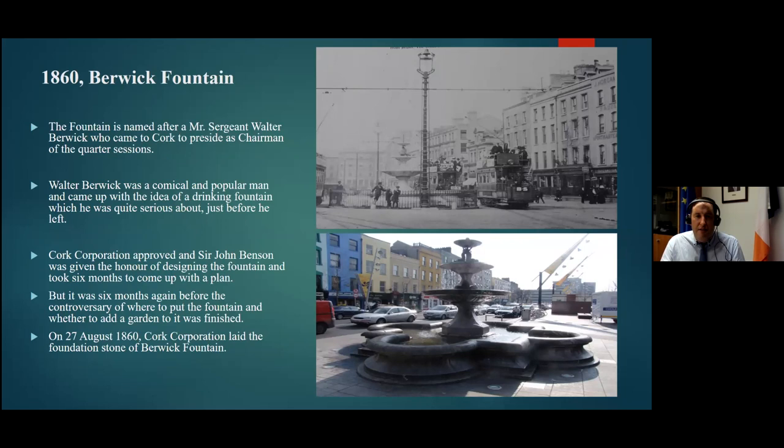Cork Corporation said, yeah, we can go along with this idea, and Sir John Benson was given the honour of designing the fountain. He took six months to come up with a plan. The original plan was to have a gorgeous garden around it, but the garden was thrown out because you would have to employ a watchman to look over it.